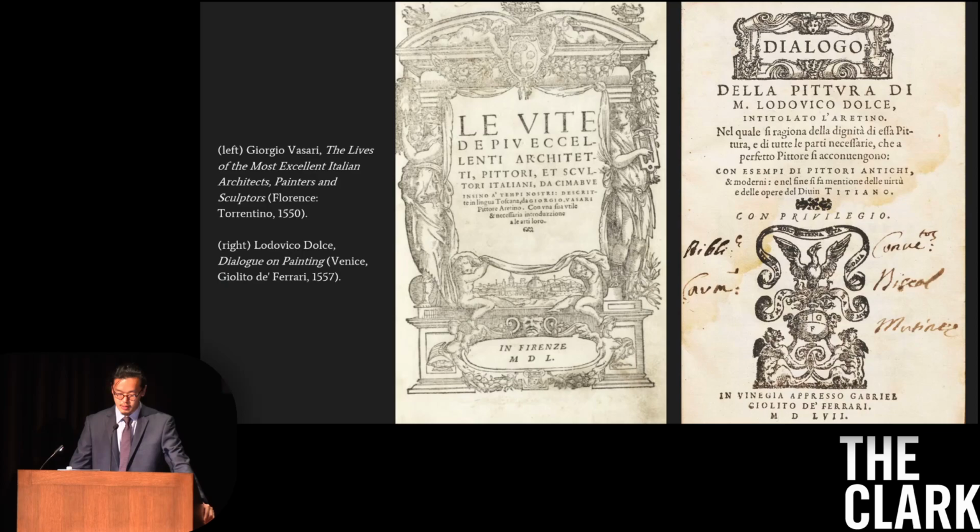In 1550, then, the painter, architect, and biographer Giorgio Vasari launched his monumental tome of artist biographies, The Lives of the Most Excellent Italian Architects, Painters, and Sculptors, in which he narrated the historical progression of Italian art since its rebirth in the late Middle Ages up to its maturity in his own time.